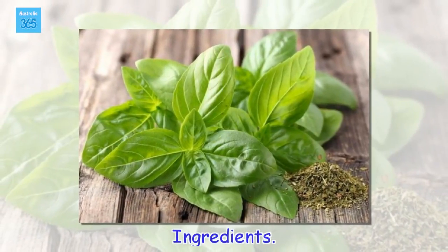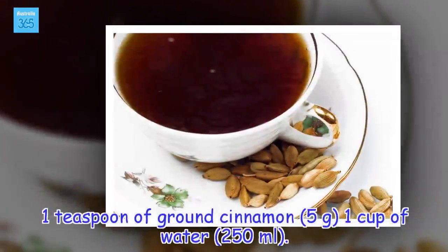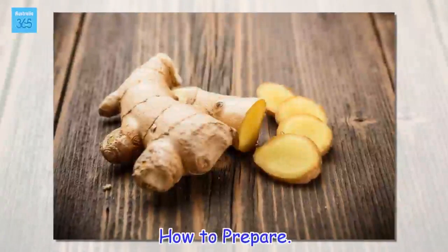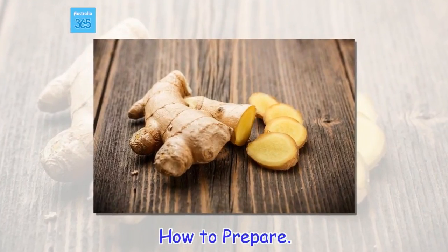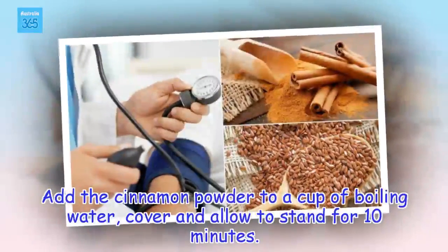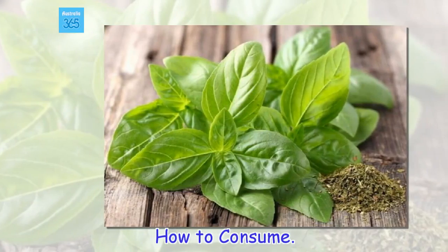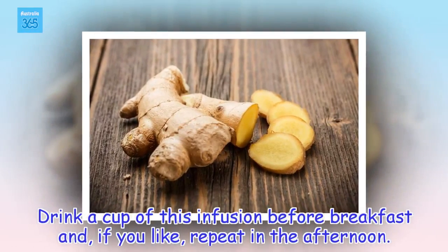Ingredients: 1 teaspoon of ground cinnamon, 5 grams, 1 cup of water, 250 milliliters. How to prepare. Add the cinnamon powder to a cup of boiling water, cover and allow to stand for 10 minutes. How to consume. Drink a cup of this infusion before breakfast and, if you like, repeat in the afternoon.